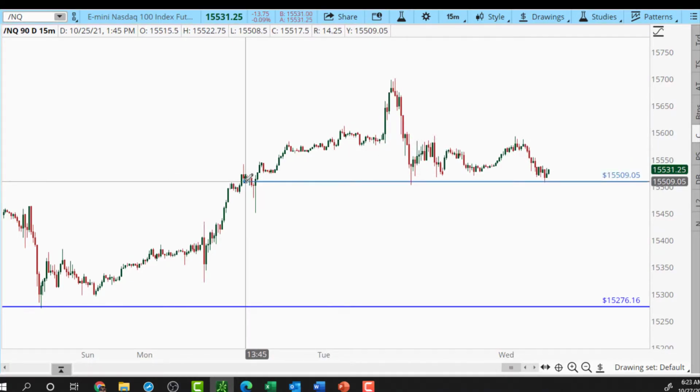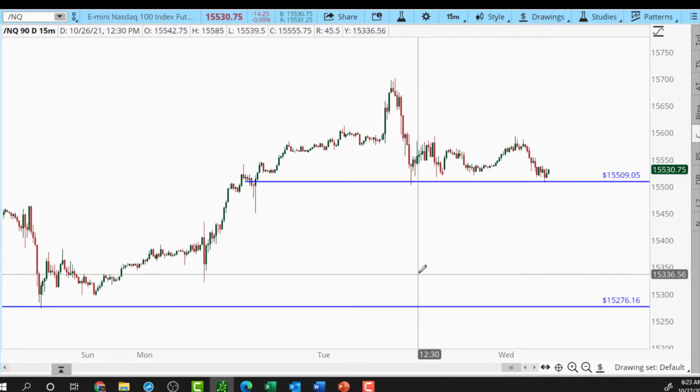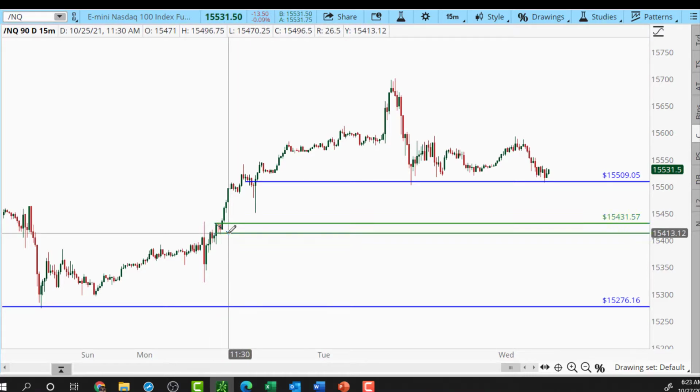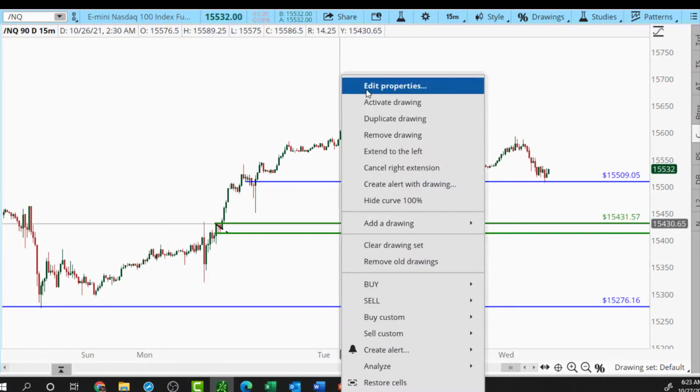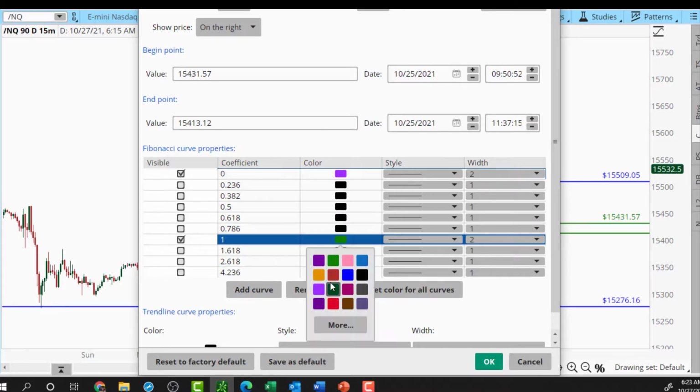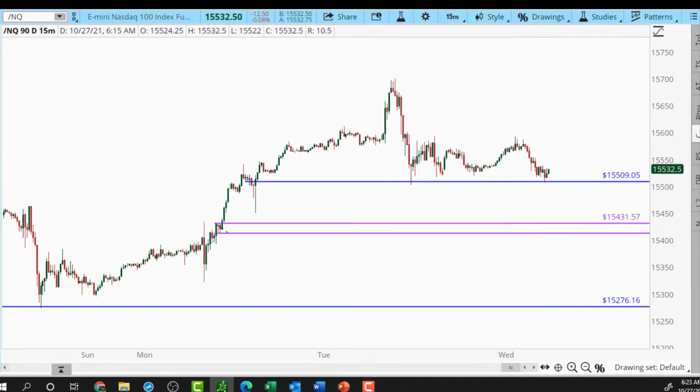So what I would look at now is this area here for a potential breakdown. And if we do break down, I think that you have a very nice little natural price target and even potential long opportunity down here at 15,431. So keep an eye on those 2 areas for today.